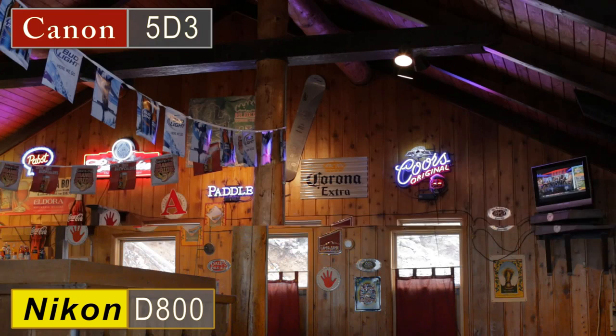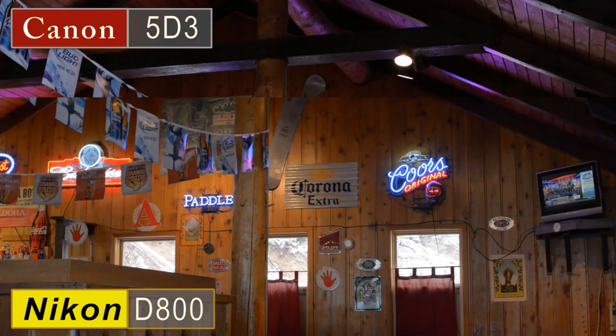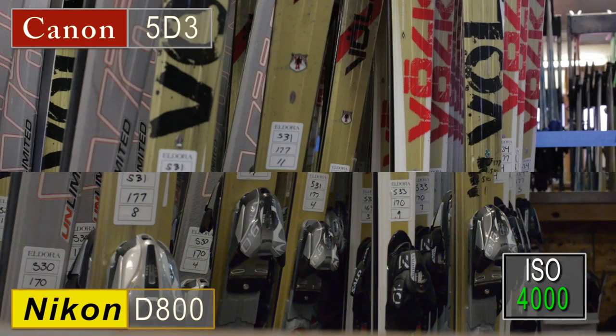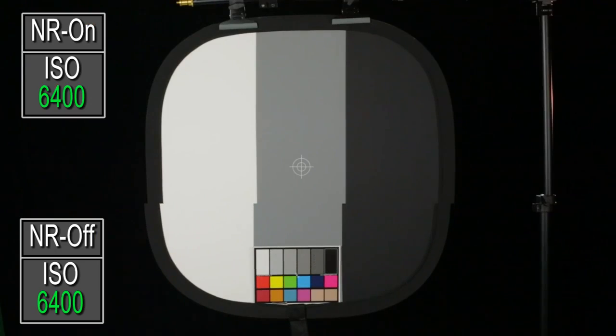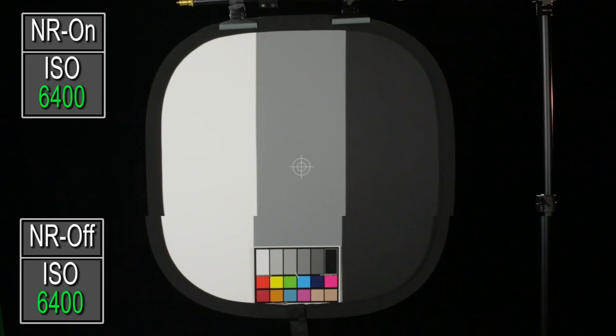You can see here on the wall in the bar, it's a bit more noisy with the Nikon at ISO 1600. And here a bit more noise at 4000. And it was amazing, I wasn't even using the noise reduction for both Nikon or Canon for the high ISOs. It pretty much helps out just a little bit in terms of the noise. While Canon's low light performance has me really excited about what I can shoot, I saw something on the D800 that made me equally excited.